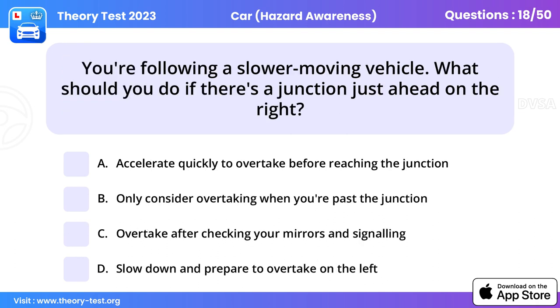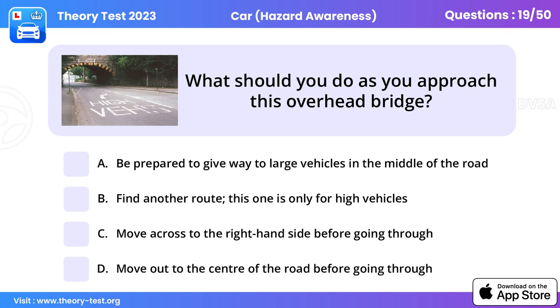Question 18. You're following a slower moving vehicle. What should you do if there's a junction just ahead on the right? Only consider overtaking when you're past the junction. Question 19. What should you do as you approach this overhead bridge? Be prepared to give way to large vehicles in the middle of the road.